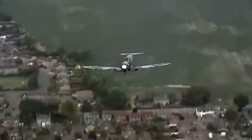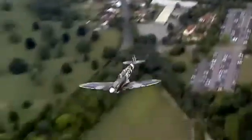As Dave heads down towards Kent, he is flying into the heart of what was once the best defended airspace in the world.